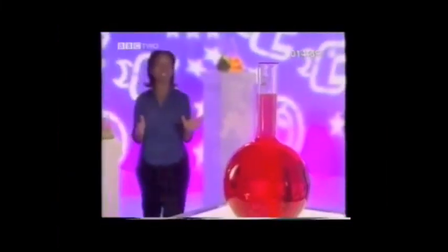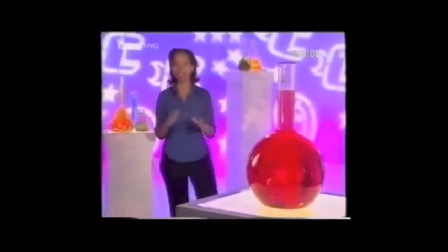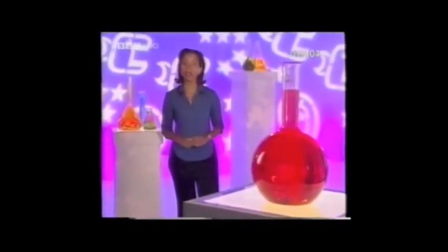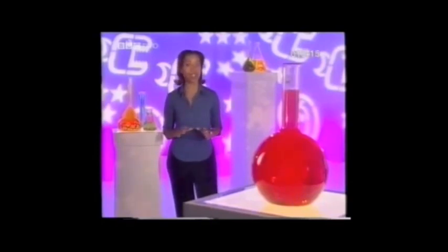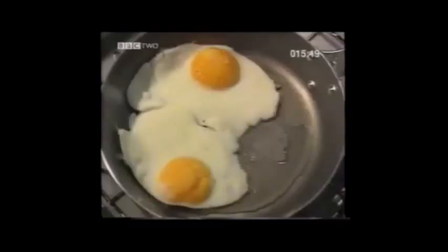Let's start by looking at exactly what a chemical reaction is. First of all, chemical reactions always produce a new substance. They often release large amounts of energy, but most importantly, a chemical change, unlike most physical changes, cannot be changed back. Let's have a look at some that are close to home.